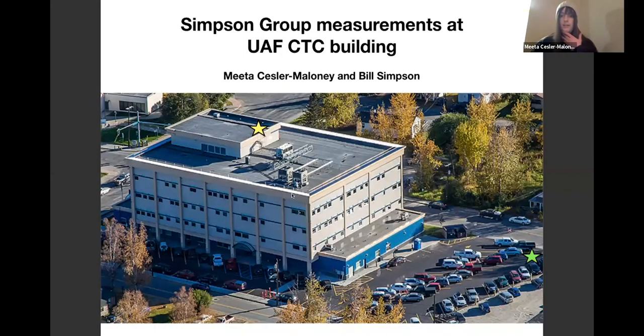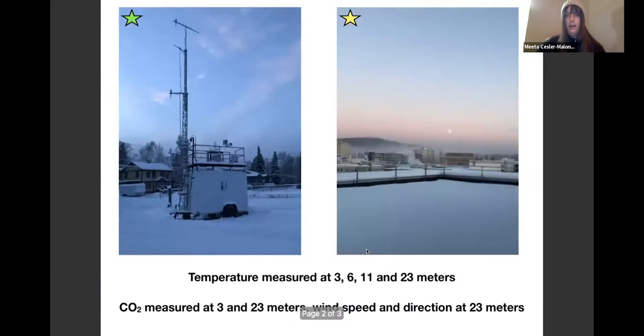And then I will share my screen real quick to talk about the temperature measurements. If you can see my screen now, we also have some temperature measurements at the CTC building. The yellow star is the temperature, wind speed and wind direction we have on the roof. And then the green one in the parking lot, we have a trailer that also measures a gradient of the temperatures. So here's just a picture of that trailer. If you've been around CTC, you've probably seen it in the parking lot. Now it has a lot more snow around it, but it's still there. And then we also have the temperature probe on the roof.